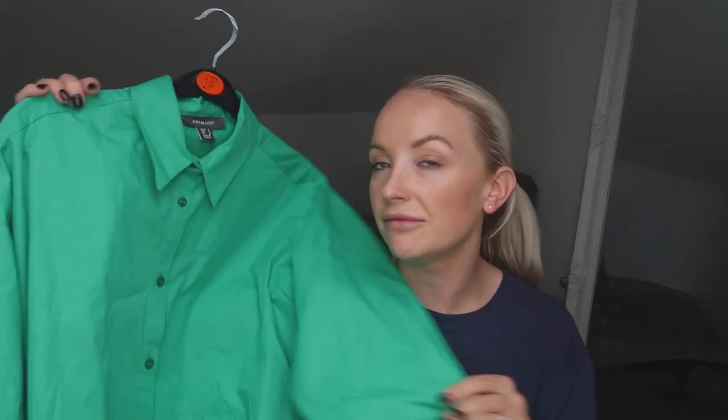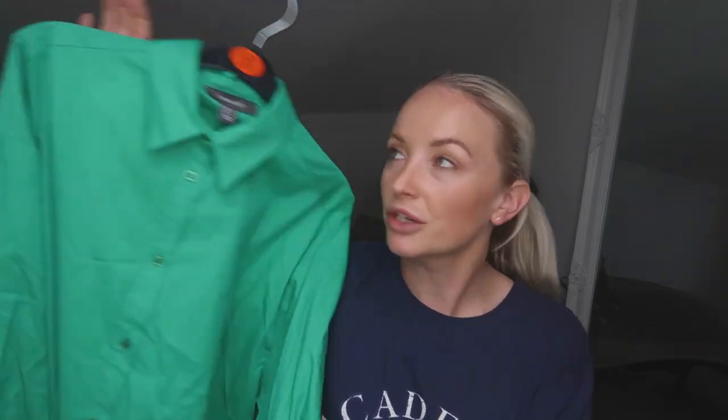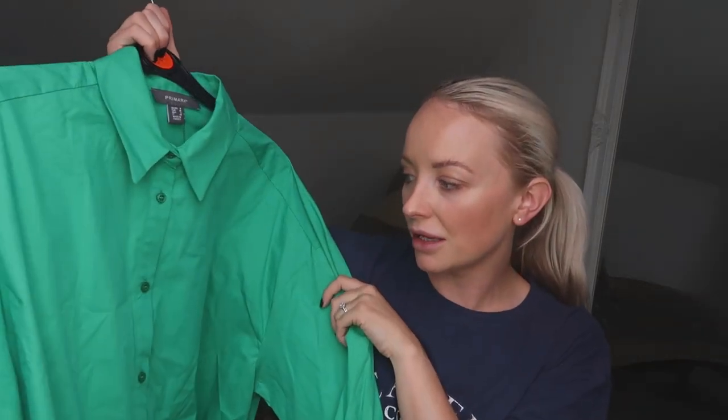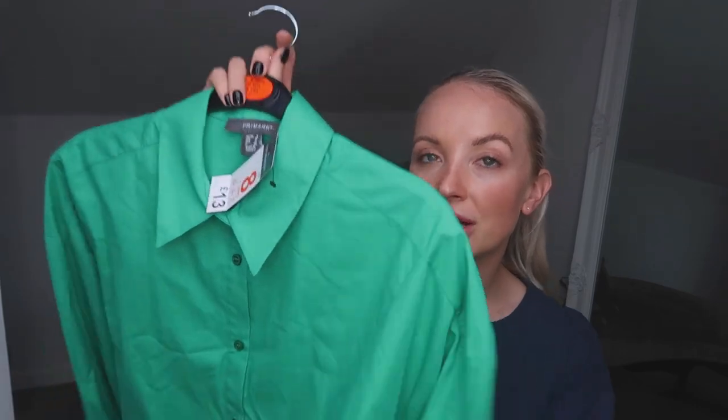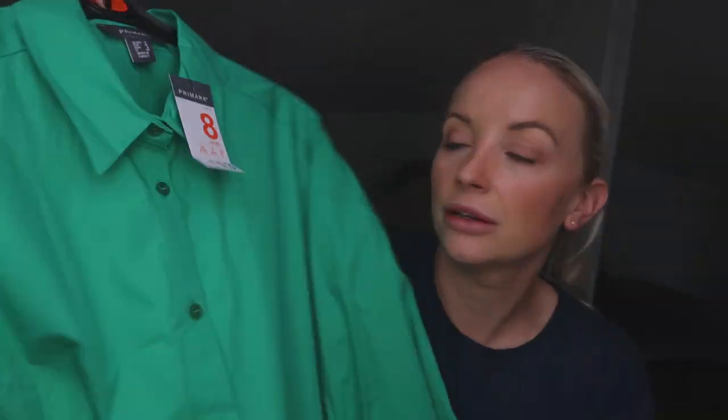And I need more things for going out, like if I was going out for tea on Friday night last minute and didn't really think about what I needed to wear, I just thought I could quickly grab this shirt, shove it on with a pair of jeans, a nice pair of trainers or a nice pair of boots. I actually think it's really nice quality as well, and for £13, I don't think you can go wrong at all, and it's a really nice green colour.